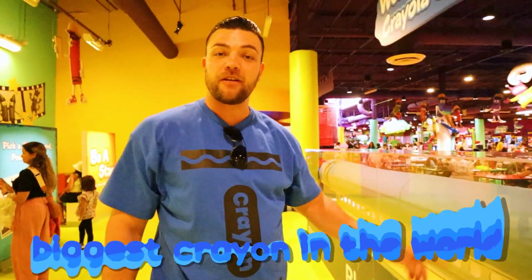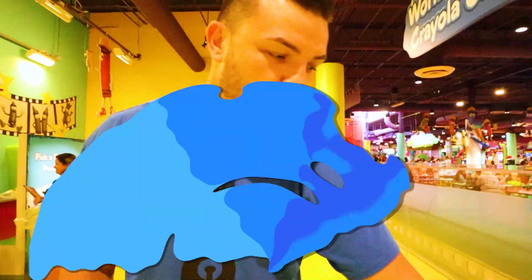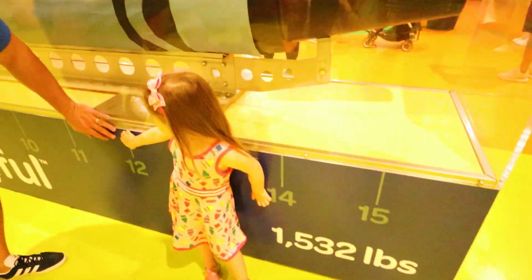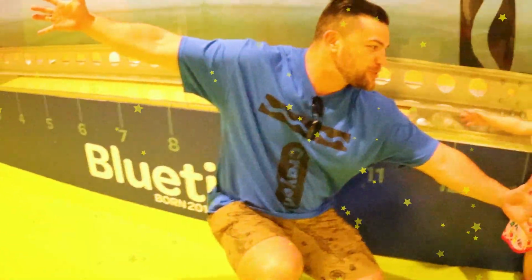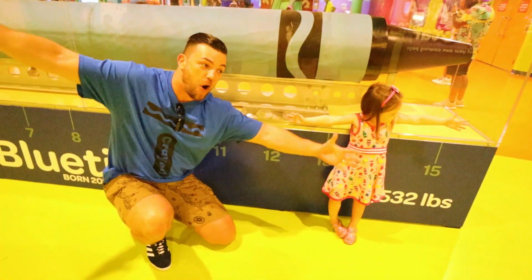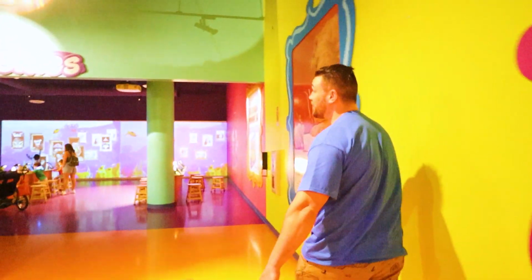This is the biggest crayon in the world. It has 15 feet and 1,532 pounds. Wow, man, look how big it is. Let's check it out. Ellie, look. Whoa. This is so big! Okay, let's go over here, look! Silly selfies, let's go in it!